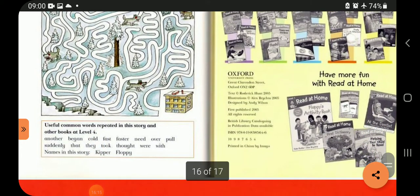Useful common words repeated in this story and other books: another, began, cold, fast, faster, need, over, pull, suddenly, that, they, took, thought, were, the. Names in the story: Kipper, Floppy.